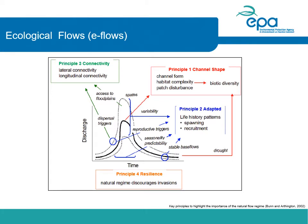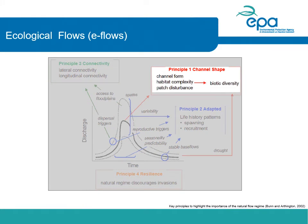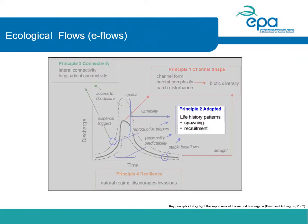I suppose the overarching principles of ecological flows, firstly, that channel shape, channel form, and the habitat complexity that derives from that leads to specific biotic diversity in a water body, and that should naturally be present there. The second principle, that life history patterns in terms of spawning and recruitment are adapted to the hydrology of a river and the impact that that has on the morphology in terms of the substrata and in terms of when you get low flows, when you get flows to allow fish to move upstream, for example, and how sediment is moved through the system and where that creates gravel beds, etc. That the life systems are finely tuned and adapted to the natural conditions in a water body.